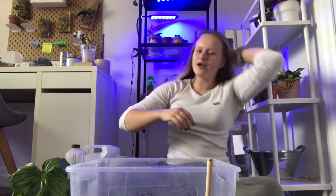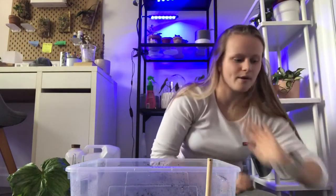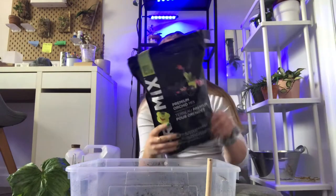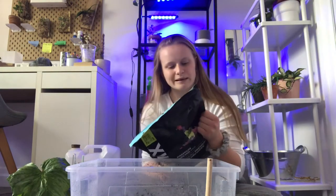Alrighty, so I am back with my liquid mix here, and it is a mix of, I think it's fir bark, perlite, and maybe sphagnum moss.